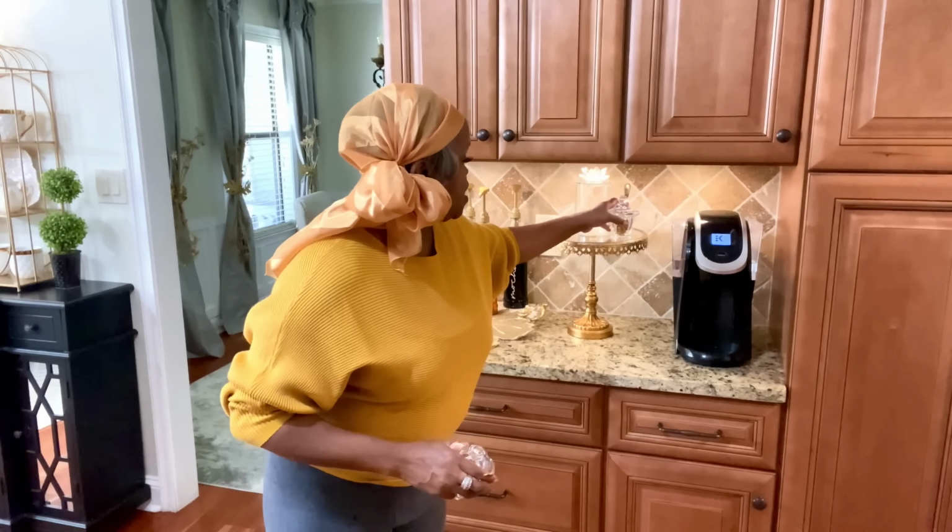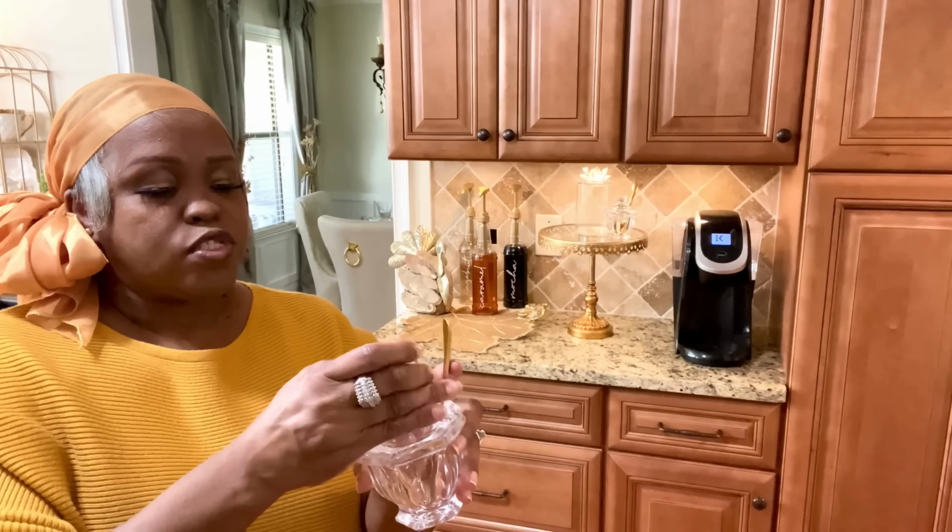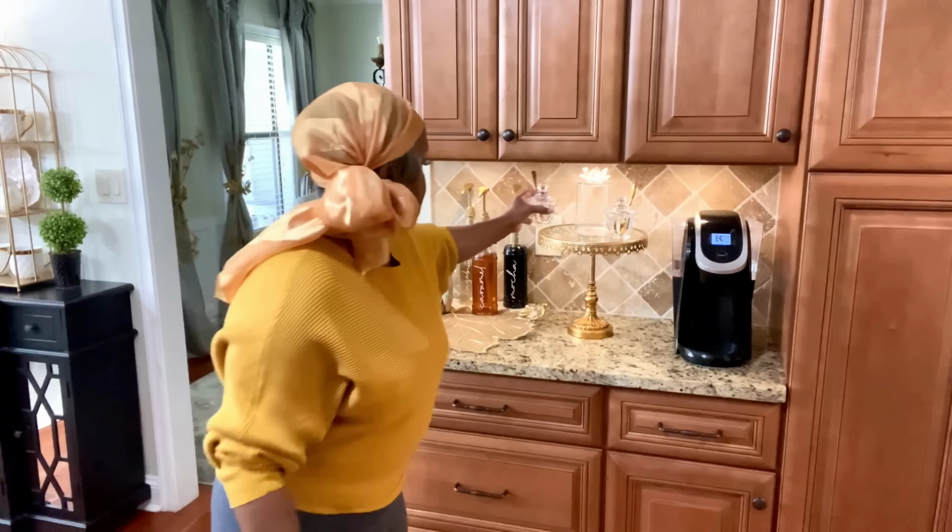I'll take another little bowl here, or little container, and I love this. It has a little slit there. You can put your spoon. Now I'm just going to set this right here. And now, believe it or not, that is all I'm gonna do. Just a simple, elegant, highly functional coffee station. And now let me give you all a closer look.